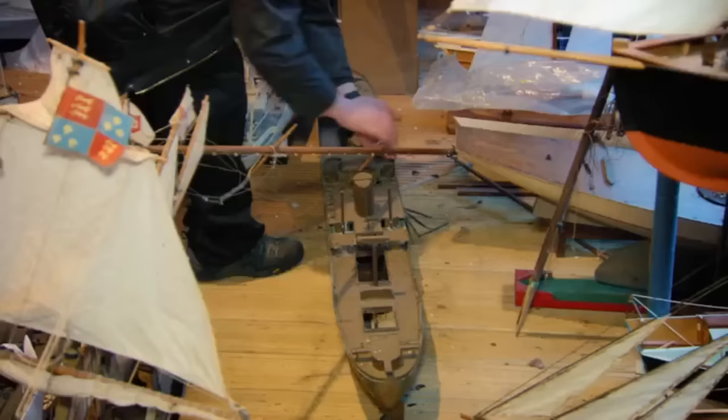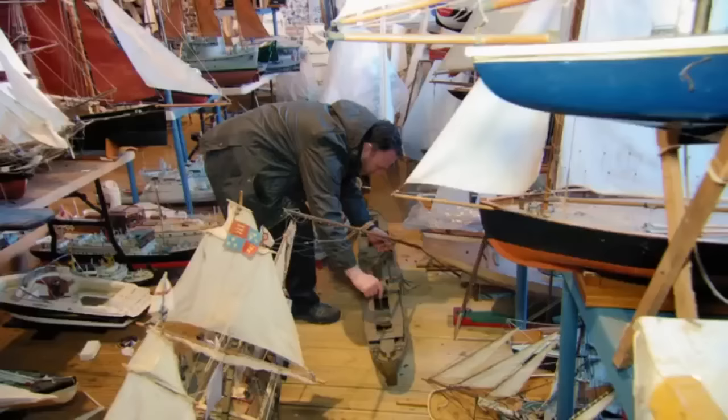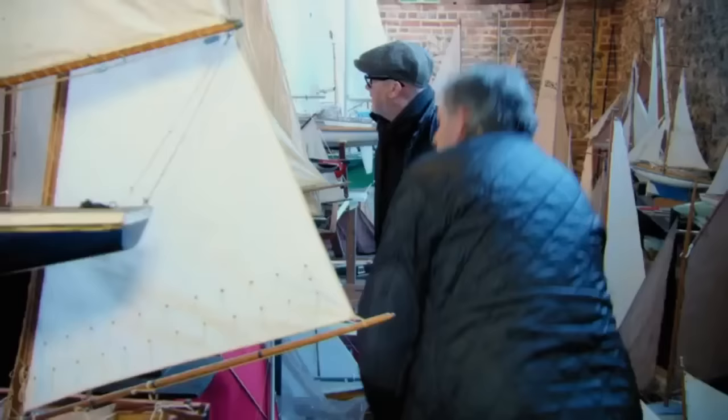That's quite nice. What's it made out of? It's metal. Is it copper? Yeah. What a thing. You like it? I think it's great, yeah. It's a bit of fun, that. What we're about is extraordinary things.